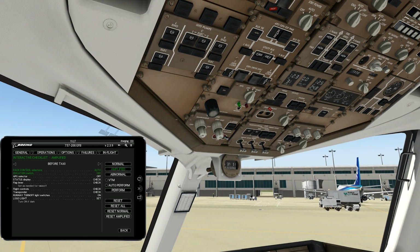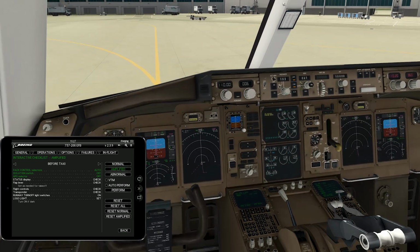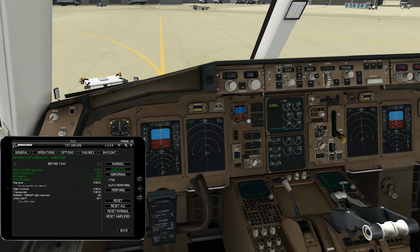Have a safe flight. Okay, so we're on the gens now. APU goes to the off position. That's good to go there. Status display. We're going to check that. That's good to go. Flap lever. We're going to be flaps 15 for today. So 1, 2, 3. Flaps 15 checked.